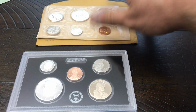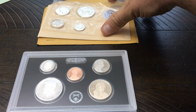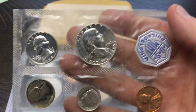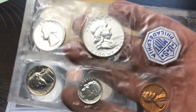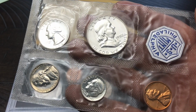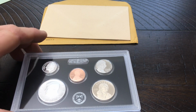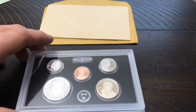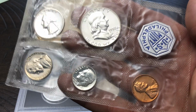But that is my opinion on modern versus vintage, and I am going to be going for the vintage. I think these are awesome. I think these will be a little bit more collectible in the future. I think the value of these has a better chance of going up versus the value of these going up. I think the value of these is going to go down, where the value of these could go up. You also have to factor in how many of these.